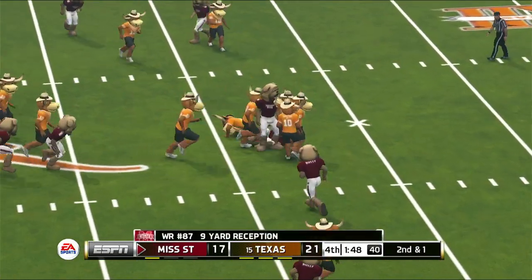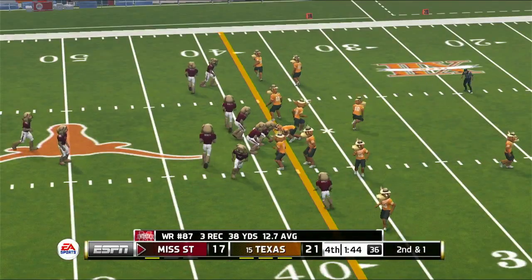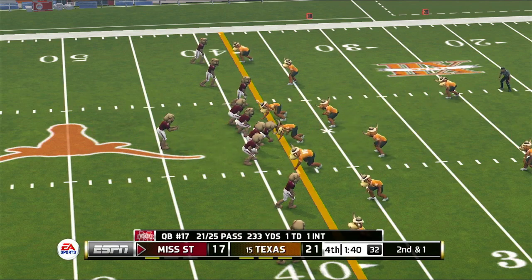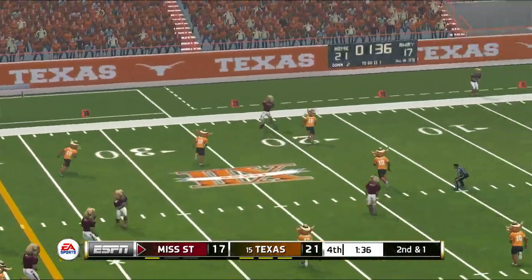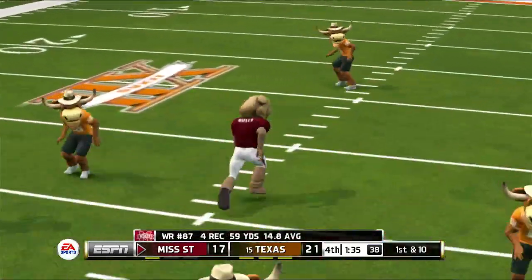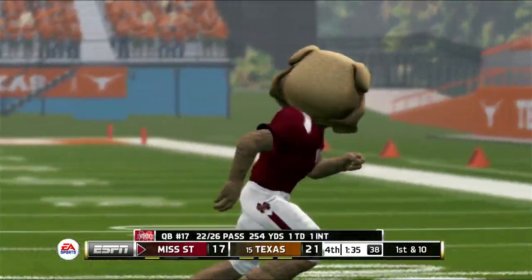There's a strike, complete. He's tackled at the 39-yard line. Number three makes the tackle at the 39-yard line. They spread the field in the gun with five wide receivers. Makes the grab and steps out right away. That makes it first and 10.